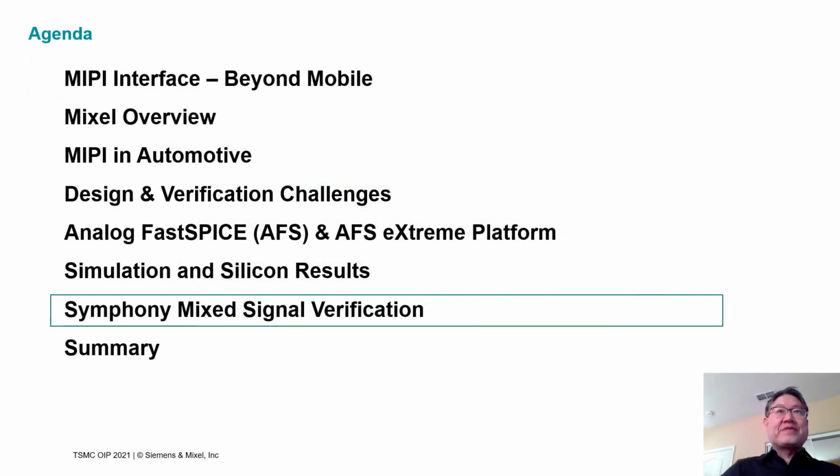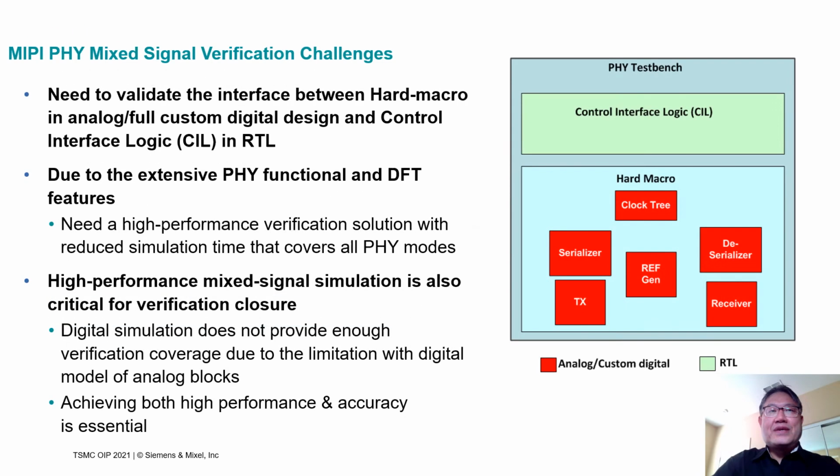Next, let us review the Symphony mixed signal verification flow and result. I will now talk about challenges for MIPI C-PHY mixed signal verification. We need to validate the interface between hard macro in analog and full custom digital design and control interface logic in RTL. Due to the extensive functional and test features, we needed a high-performance verification solution with reduced simulation time that covers all different modes.